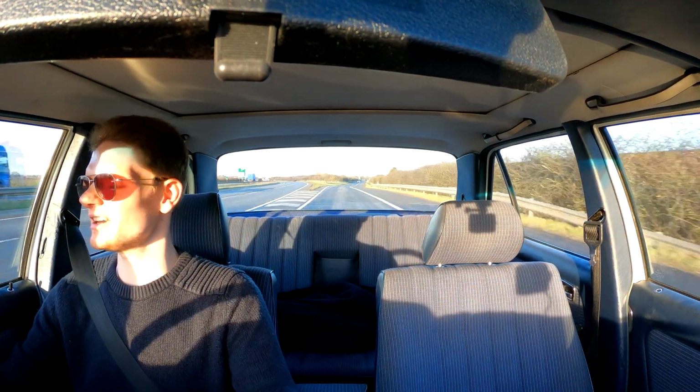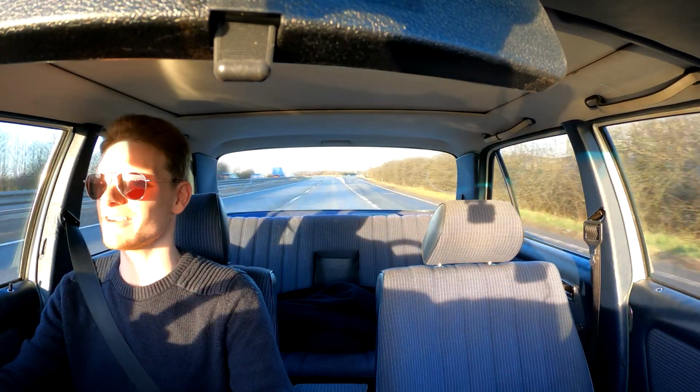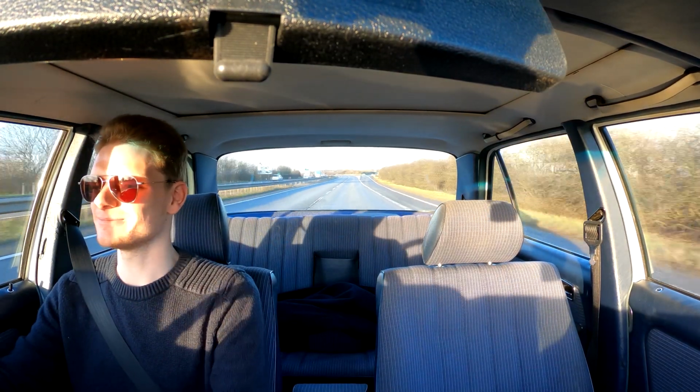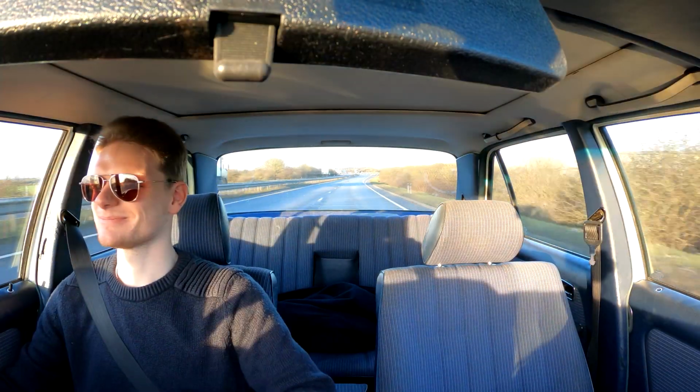Back out onto the A1 for the rest of our 178 miles to go until we get home. And you know what? This car is going to eat it. Onwards!